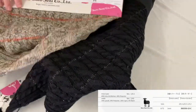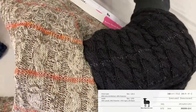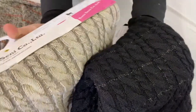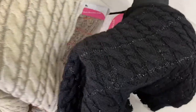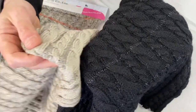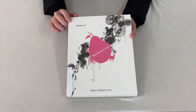And this cable stitch is also very nice. If you compare with Aube Fine, please have a look at the difference. And just for your reference, this is a mocci pack, and this is the moccimen. Moccimen gives a more solid effect, and it looks a little bit fluffy because of mohair. Of course, this is more de-haired mohair, but it's slightly fluffy if you compare with moccimen. And that's it. And next one is falico.